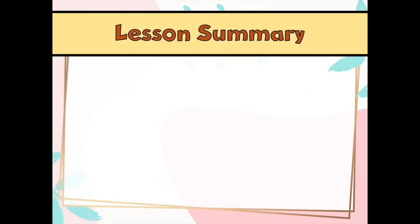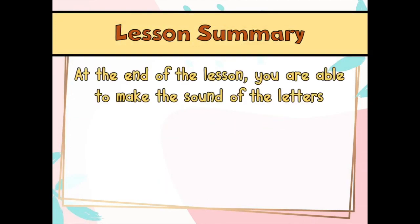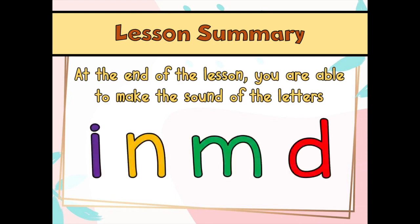So today, pupils, the lesson summary is, at the end of the lesson, you are now able to make the sound of the letters I, N, M, and D. So this one, the sound is I, I. D.